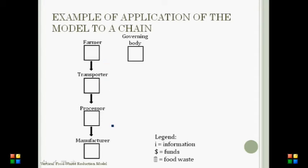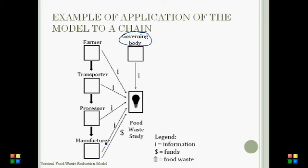An example of application of this model to a chain is one, let's say, where we have farmers to processors to manufacturers, kind of a process chain. There's also a governing body, because we know they have third-party influence, with rules and regulations on health standards and product standards. Once you define channel power, and let's say here it's at the manufacturer level, these parties then work together to share information towards a food waste study. It's noted here that in this instance the manufacturer is providing the funds to conduct this food waste study.